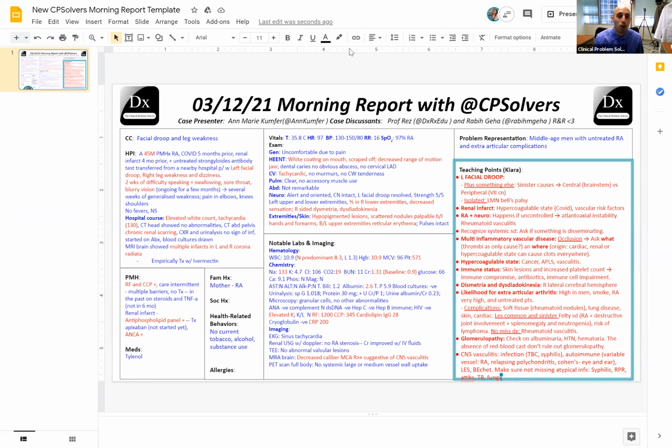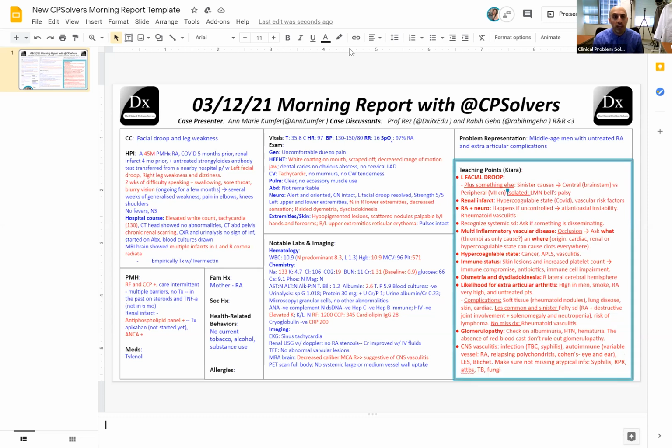So if we get this RPR back and it's negative, or the syphilis screen is negative, then I would ask the rheumatologist, should we start high dose immunosuppression? Thinking like 1 gram of methylprednisolone, and then maybe also initiating some longer term immunosuppression like cytoxan and stuff like that. Robbie?